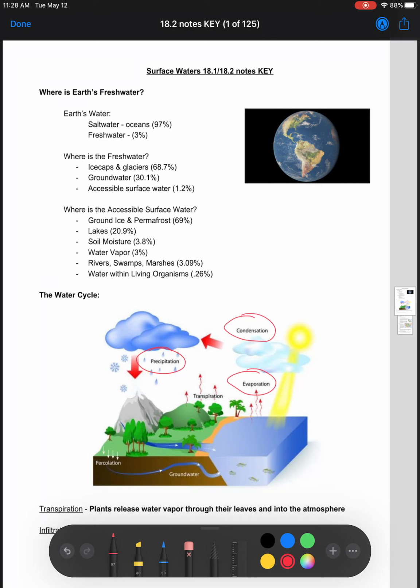Two pieces that I wanted to add in here that don't often get mentioned, especially in younger grades, are transpiration. Here you can see these squiggly arrows coming out of trees and plants and bushes. A surprising amount of water is transported through these plants on a daily basis as part of the living process of plants, as part of their photosynthesis process as they generate a food source, an energy source for themselves. A lot of water is used in that process.